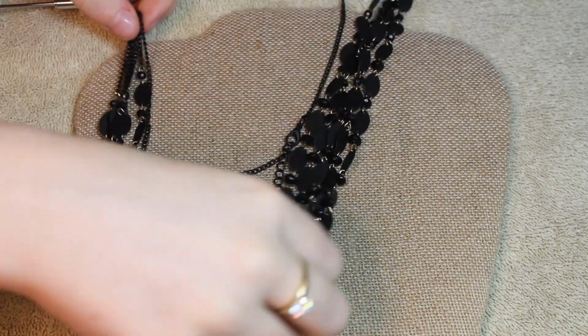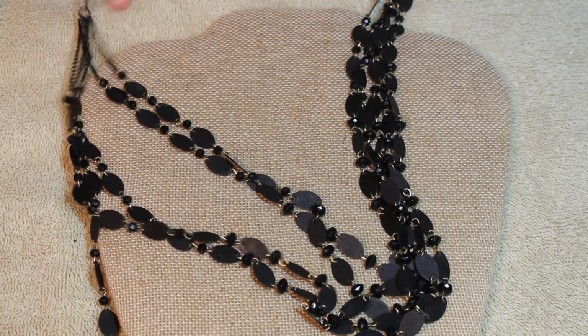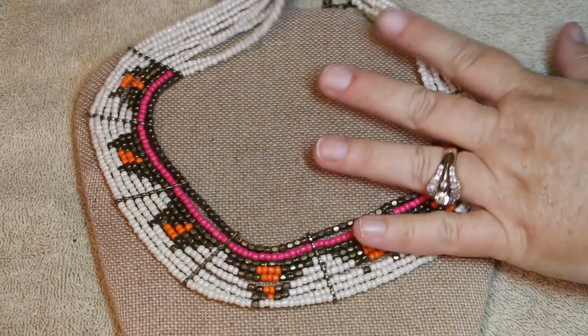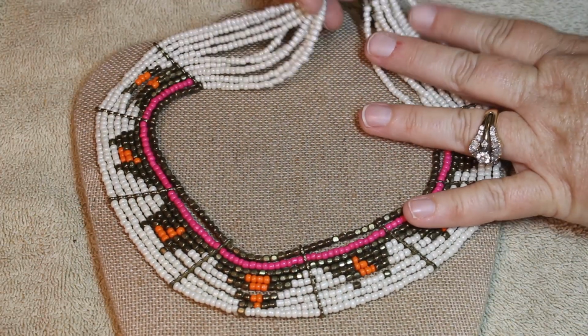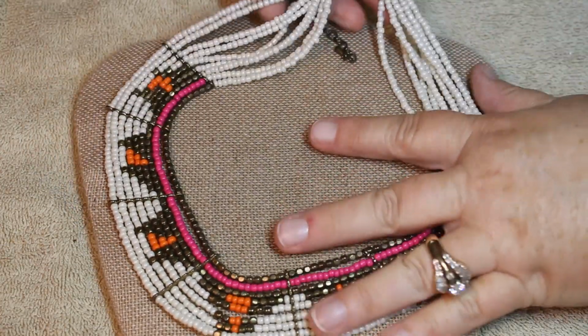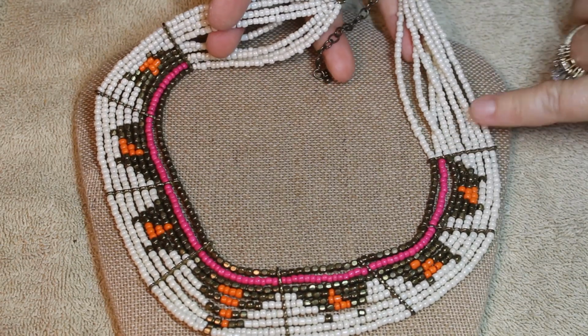We have a 5-strand necklace. It's very lightweight. It's black toned on a black chain. Okay, we have had this before. A little bit different configuration of the pattern, but very similar in style. And this one features the gold, the orange, pink, and off-white.